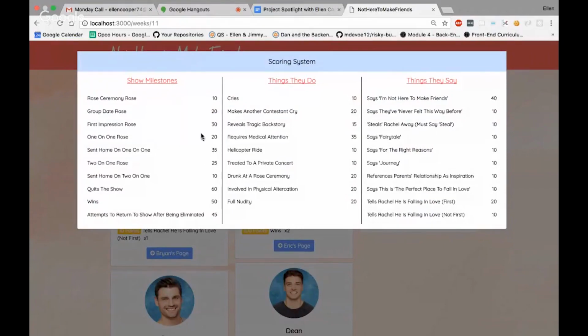So there are basically 3 categories of points. So there's things like earning a rose, winning, the sort of normal show milestones. There's things that they do, so crying, making other people cry, getting drunk at a rose ceremony, those sort of things will get them points. And then there's things that they say, so little phrases that are common in reality TV and especially The Bachelor. So like saying the word fairy tale or saying that they're here for the right reasons, things like that will also get the points.